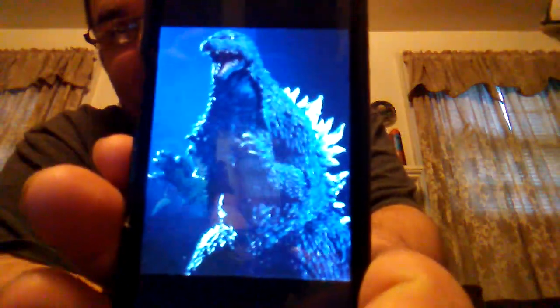But at number 5, I'm gonna have to go with, this is a tie, but Godzilla against Mechagodzilla and the Tokyo SOS variant. It's the same Millennium design, but I think returning Godzilla to his traditional colors was just a great move. You can't go wrong with doing that, and bravo for doing it because it really worked.